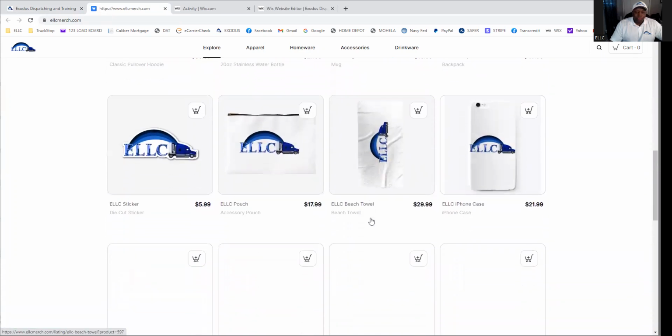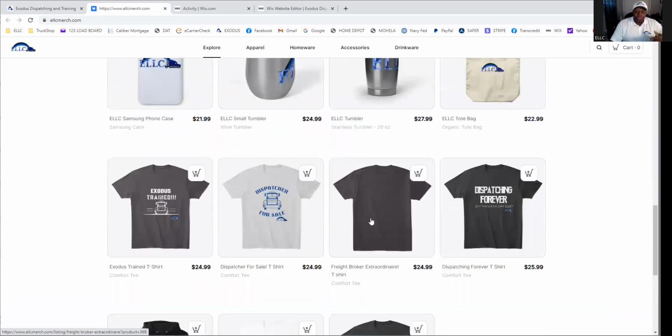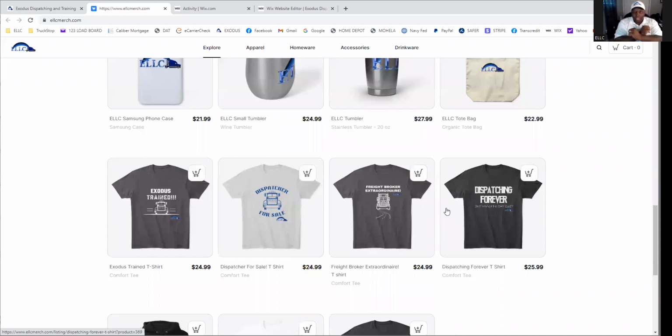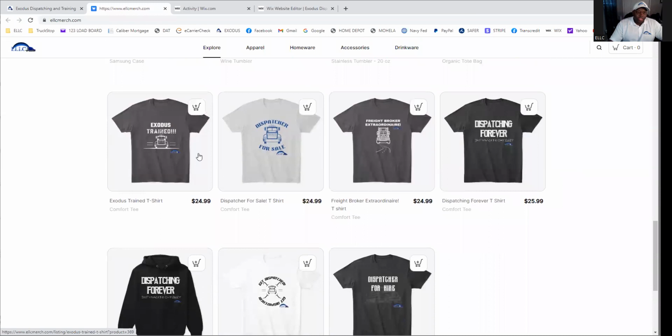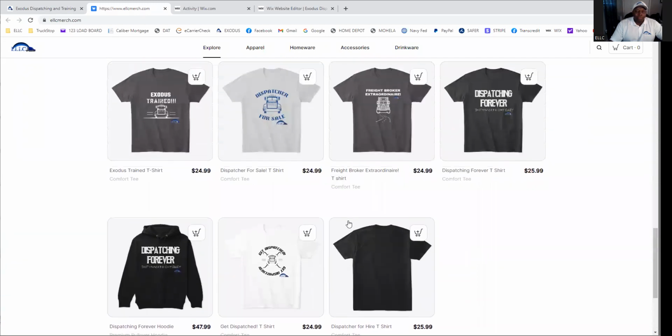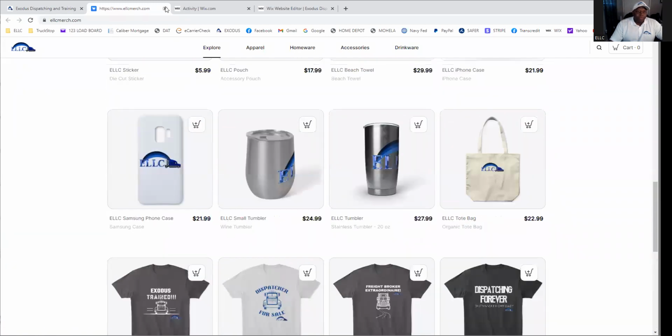different items. And we'll be adding content to the merch store too. The whole Wakanda Forever theme, we got Dispatch Forever, right? Exodus trained. If you've been trained in Exodus, that'll be a nice shirt to have. Even on the freight broker side. So Dispatching Forever, Wakanda Forever, with the Wakanda writing at the bottom of it. Get dispatched for hire, so on and so forth. So that is our merch side.